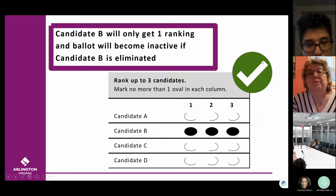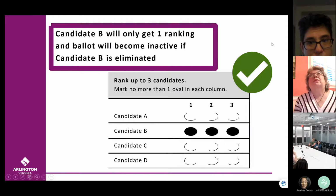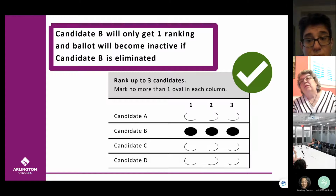So if I understand you correctly, it's in real time. It'll go through the scanner and it will reject you right away. Yep. Okay. That's exactly right. Now, are the poll workers allowed to say the reason why it got rejected? Yes, they have to say that. Okay. So poll workers are there to help you. They're there to help any voter.